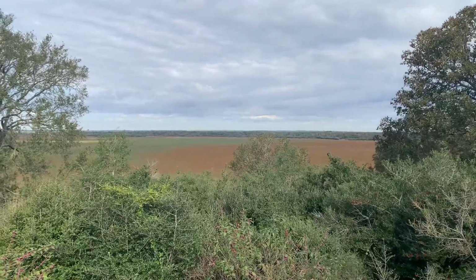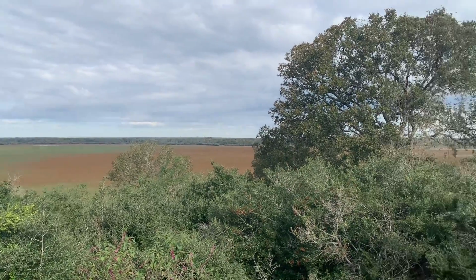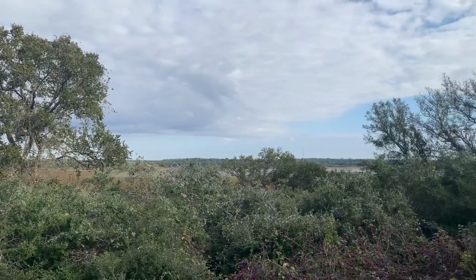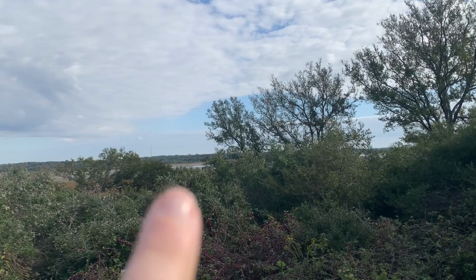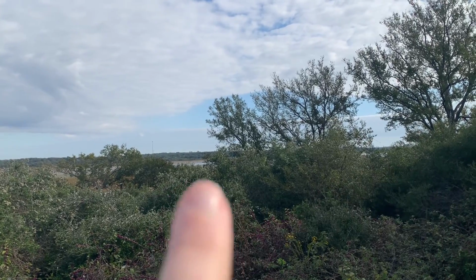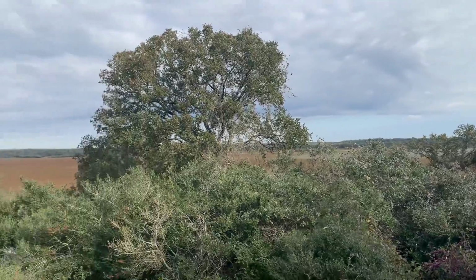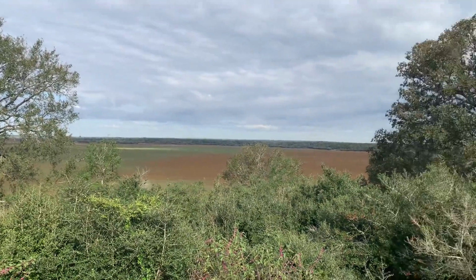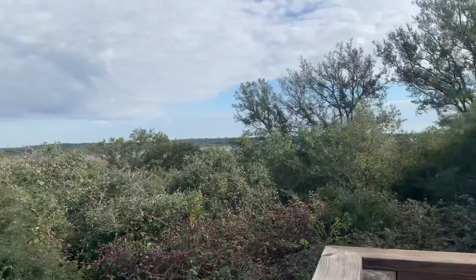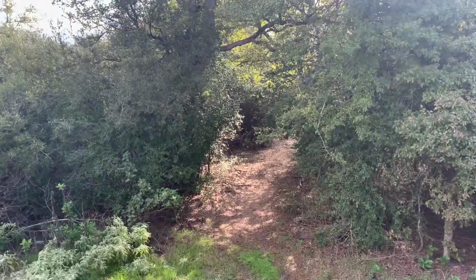All right, y'all, I present to you Lake Somerville. Pasture Somerville. Way out there, right there, and right there is water. So there's a little bit of water left out there. For the most part, the lake is dried up. But they've got a great platform for viewing. It's pretty cool. And then the trail continues.